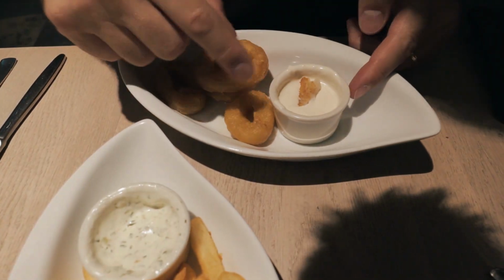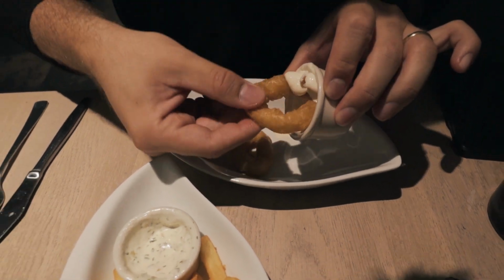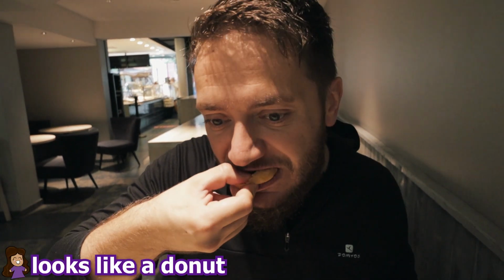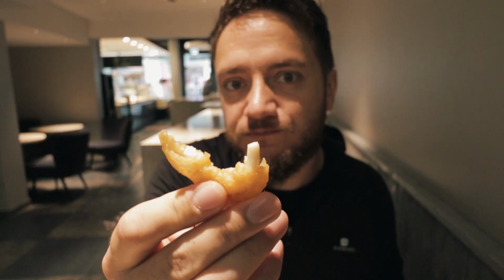I actually dropped a piece of fish in the garlic sauce. So I'm gonna get it with a squid ring here. Alright, squid ring with garlic sauce. Looks like a donut. It's funny, as a kid I never understood the difference between squid ring and onion ring. Really? Yeah, and I didn't like either one, but now I really like them. I think I prefer squid ring over an onion ring. These are also very greasy, but it's better than the fish. The squid rings I actually like a 7 out of 10.